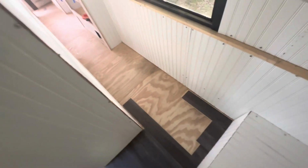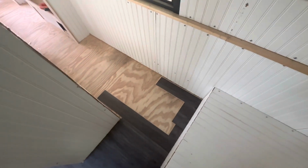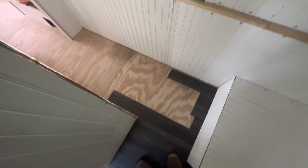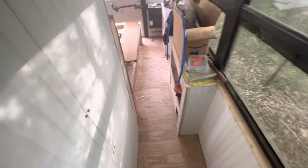Unfortunately, this is where I ran out of flooring. So what I'm going to do is cut it back to the couch and then cut it back to here. And then I'll be doing the second type, because maybe I'll get lucky and find something that looks identical to this, but I have very low hopes. Then I'll bring it all the way back here underneath the bed.